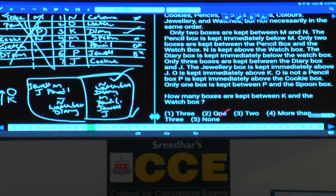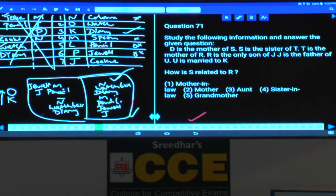And question number 70. How many boxes are kept between K and the watch box? Between K and watch, how many are there? There is nothing, because these two are adjacent to each other. None. That is choice 5. Now this is about question numbers 66 to 70. Done with this one.